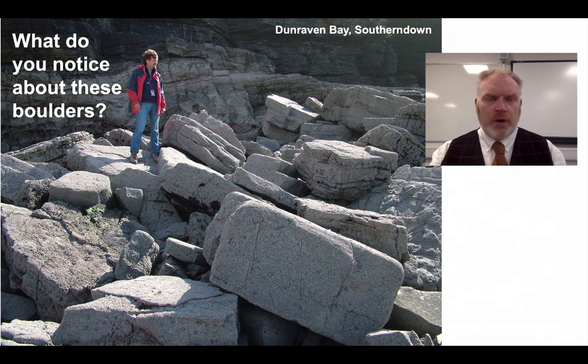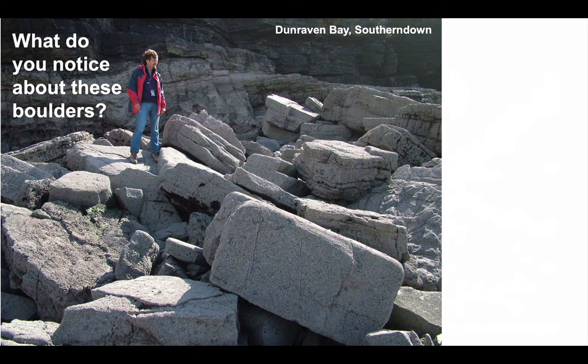Now, we need to think about what would imbricate boulders like this. What would have the energy to move these boulders and to tilt them, stack them up, if you like, in a way that presents the most hydrodynamic shape to whatever's moving? Now, this can really be one of two things. It could be a storm wave, needs to have a lot of energy to move these boulders, or potentially a tsunami wave.